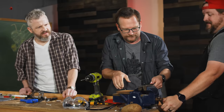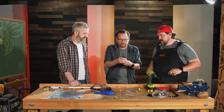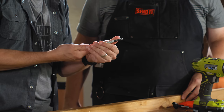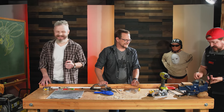There it is. Oh, perfect. Nailed it. All right, got it. Okay. Beauty. All right, now what? Slide those two off the end if you can. We do need to get the sticker off. I'm gonna have to go get the white gas on there. Yeah, that actually works all right.